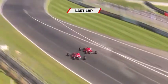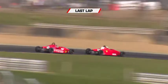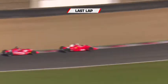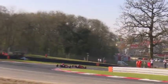Here comes McLennan to the outside at Paddock Hill Bend. But Williams has the line covered. So McLennan will sit back here and try another attack up towards Druids. Kesro Jr. in third place, the white car in the background of the shot. Through the right-hander at the top of the hill, nothing moving for Williams. McLennan staying true, staying firm.